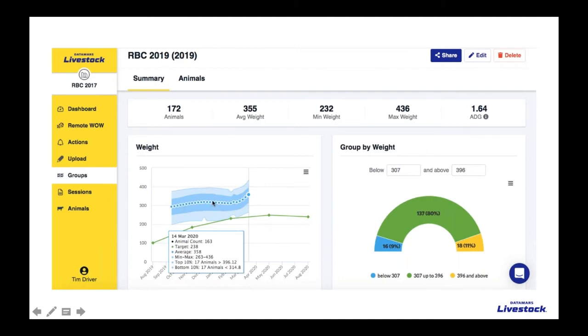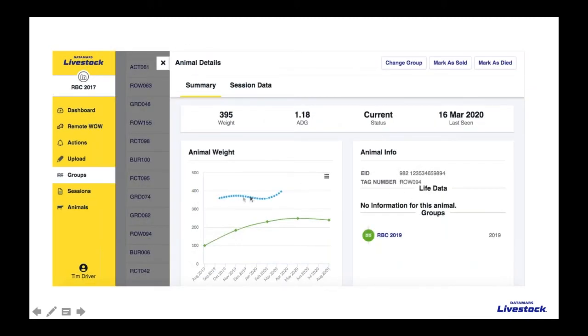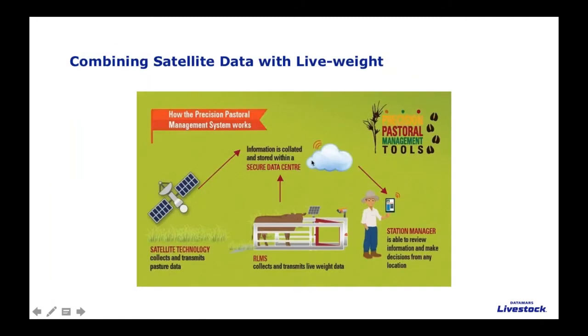So that's again on the herd average, but then we can click in and drill in on the individual animal as well. We're able to drill in and go to an EID, and we can sort and filter this data based on many different traits. If you want to look at how a certain breed is doing, or a certain group of animals that you've added information against by EID, you can look at as many subgroups as you wish, just by pushing the data around within the system. So that is just the live weight data by itself.